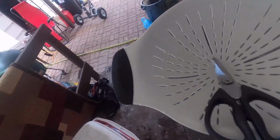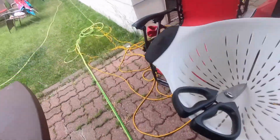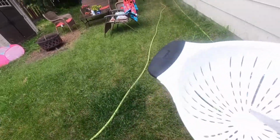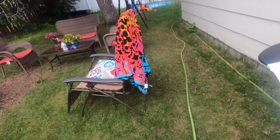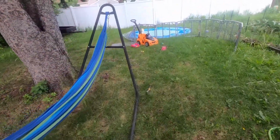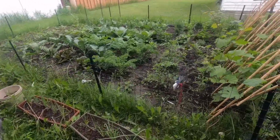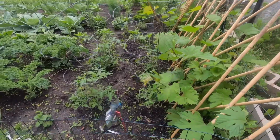Mag-harvest ako ng garden ko. Yes. Mag-harvest ako and my cats are already outside. Yung pool namin, guys, nasira na. So this is my garden now, looks like.